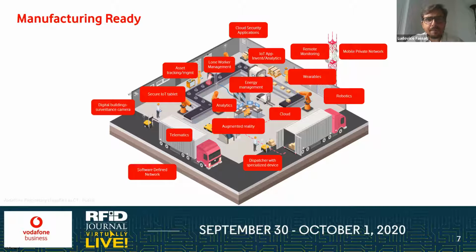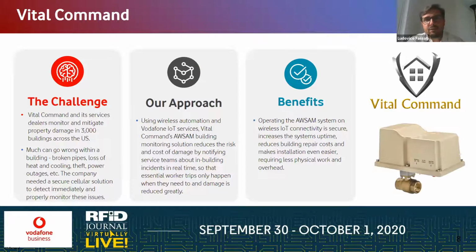All of this is trying to protect the safety and the security of the factory, and the data protection is also always very important. Now, let's go in. I've just picked 3 quick examples for us to go through.